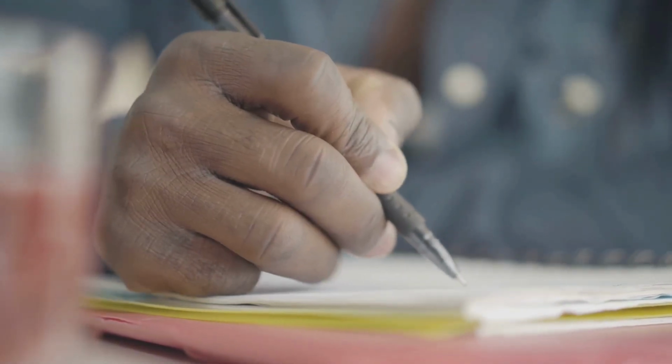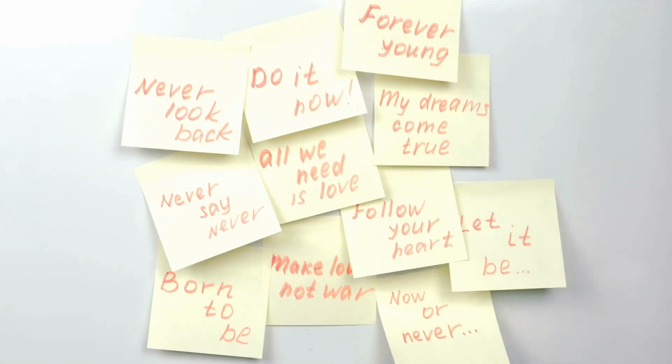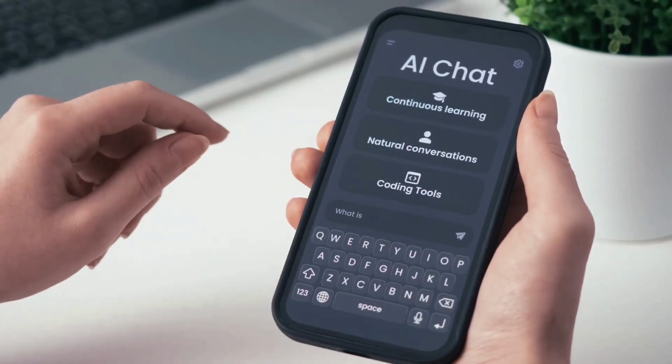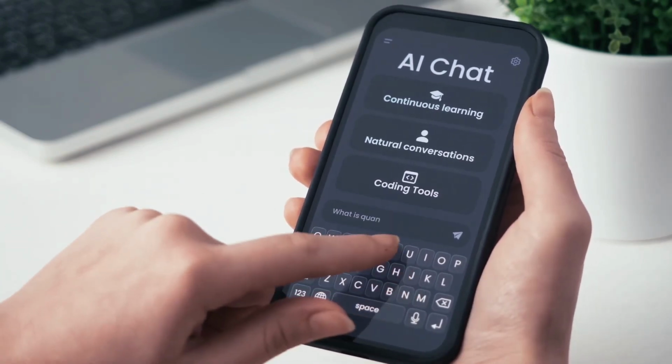Ever feel overwhelmed by your endless to-do list, unsure where to start or how to fit everything in? You're not alone. Juggling work, personal tasks, and self-care can be exhausting. That's where ChatGPT comes in. Let ChatGPT plan your day, transforming chaos into clarity with just a few prompts.